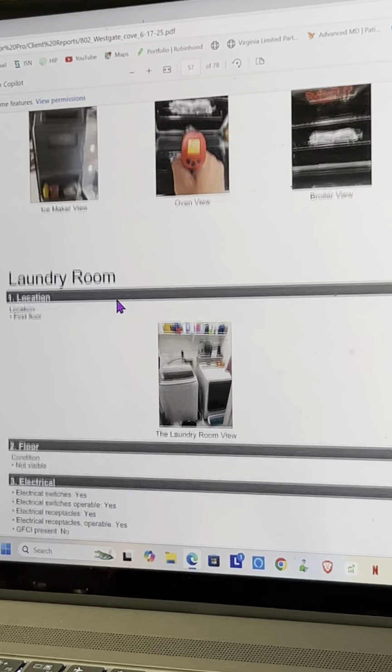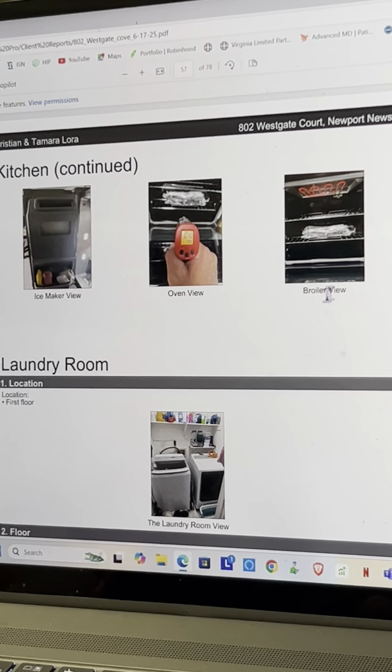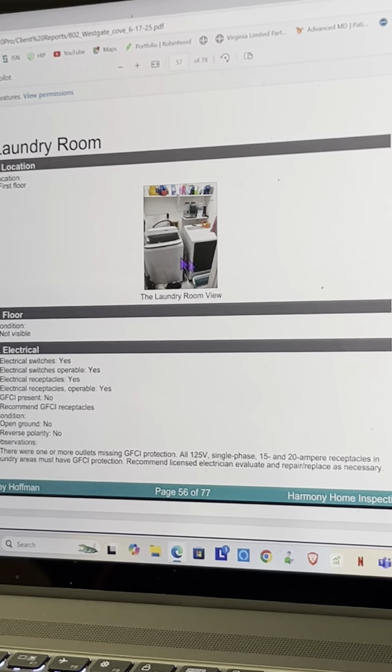It's just showing me testing things. So the aluminum foil in there is just to keep it clean so nothing gets at the bottom of it. They explained this to me while I was in there. Yeah, they were nice people.